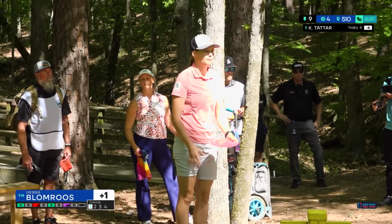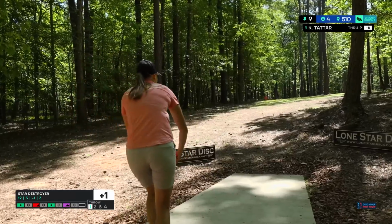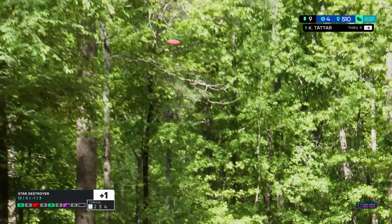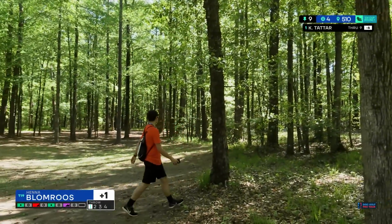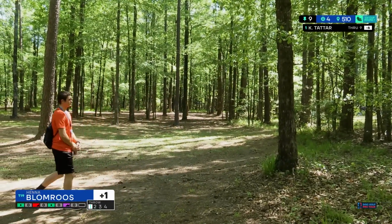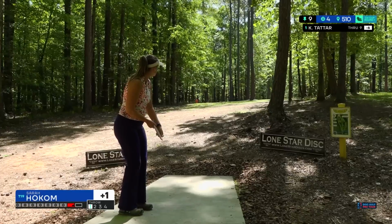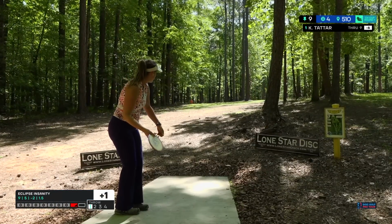Getting good distance, but not going to have a clean look at it. That's one of the errors you do see here, pushing too far straight into the tree line deep. It can be a little tough to scramble from there. Henna throwing her destroyer high, startling spectators with the distance, making the camera guys have to turn around. We love that. Yeah, those were some of the farthest drives you're going to see.